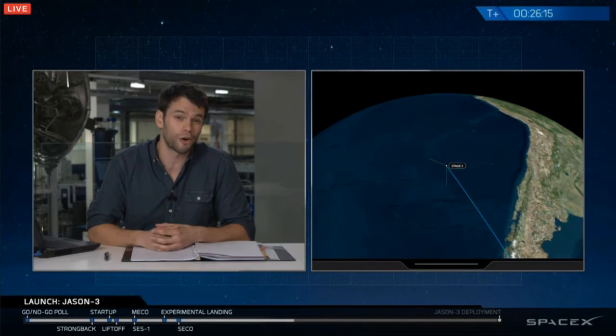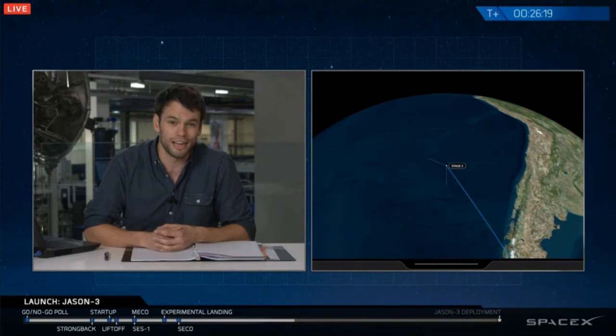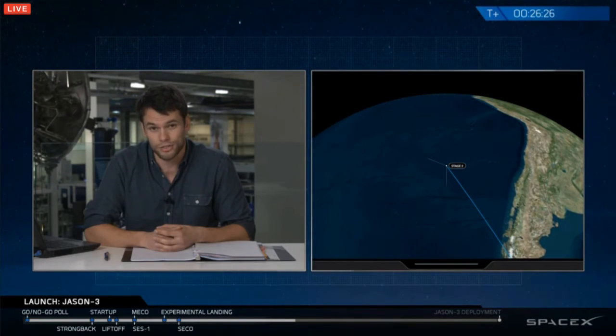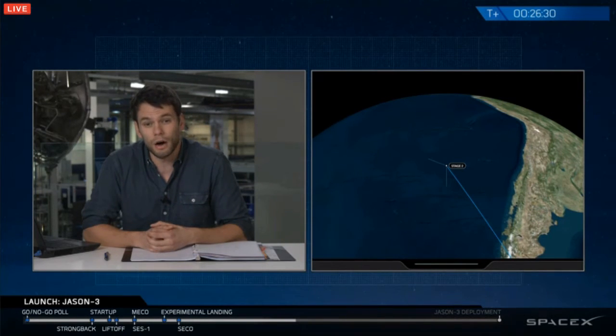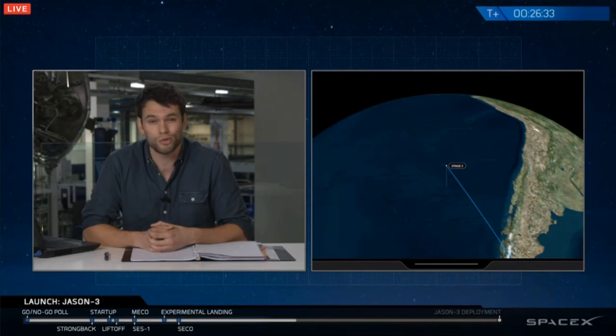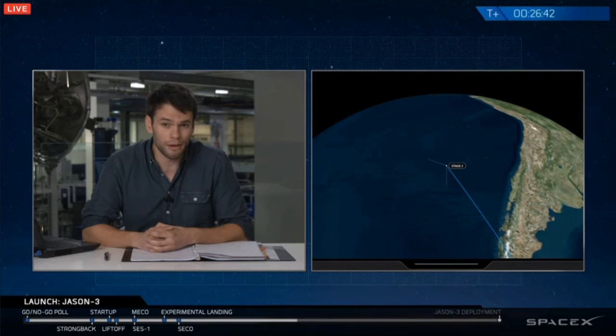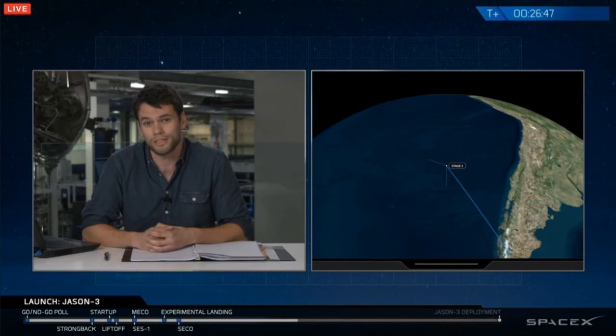We are in that parking orbit that I mentioned earlier. You can see the animated graphic on the right-hand side of the screen there as we are going up to that 1,300 kilometer apogee mark before we ignite the second stage engine again to circularize the orbit. So since that is continuing to go nominally, we're going to go silent here again for about 30 minutes or so until we get ready for that final engine ignition. So thanks for sticking with us, and we'll be back shortly with the second engine restart as well as the payload deployment for the Jason 3 spacecraft.